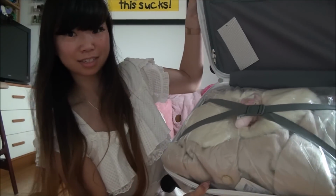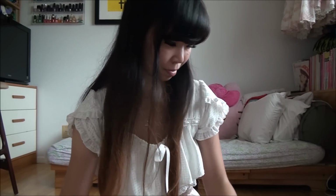This is what the inside looks like. First item is this little My Melody head charm. Then here's the coat.